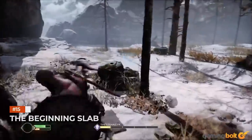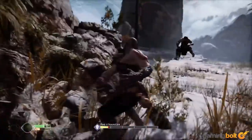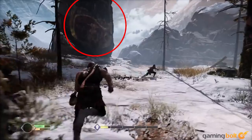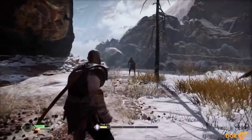The Beginning Slab. Remember those murals seen in Jotunheim later in the game? The murals that show Kratos' encounter with the World Serpent and the final battle with Baldur? You can actually see those happen at a much earlier point in the game, namely on the giant stone slab dropped on Baldur in the very first fight. It's a neat hidden detail that can be seen while in Spartan Rage mode if you look carefully.